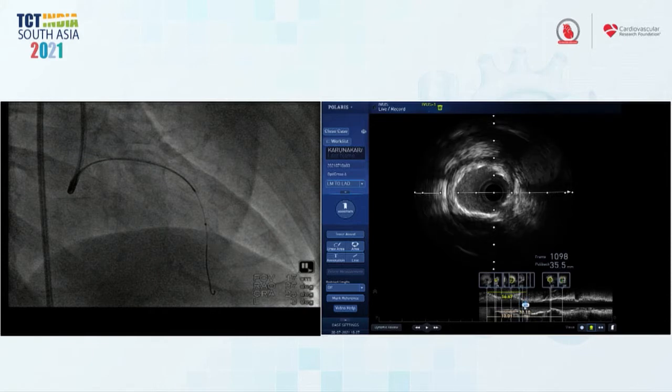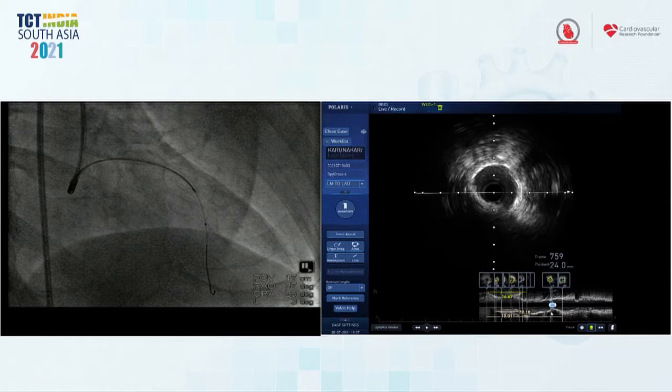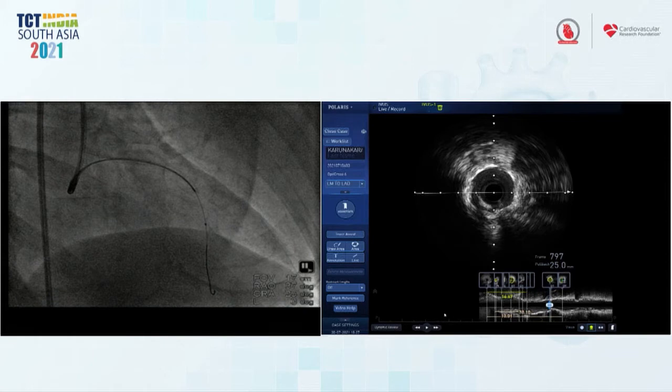Show that ISR area. There was some suspicion of an underexpansion or ISR in that area. We can't see much tissue. Can you see something here, Jihad? This is done without dilating. See something at 5 o'clock? Yeah, there seems to be something. What's your minimal lumen area here? Yeah, we measured around 4.1 something.